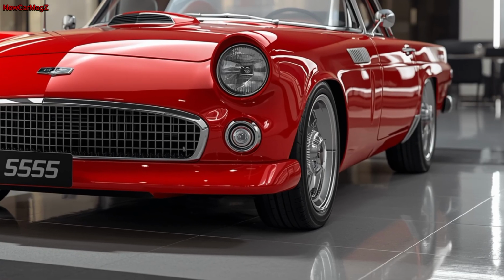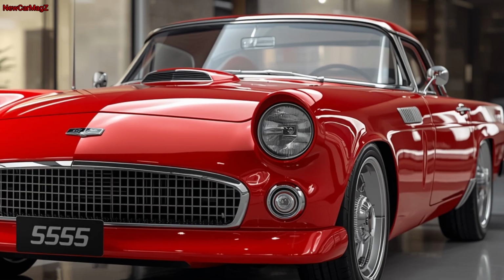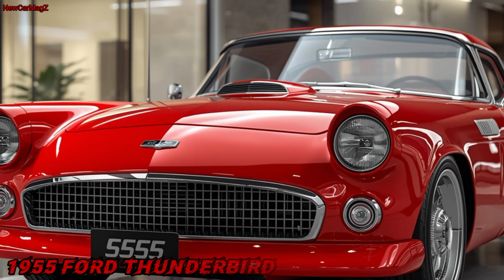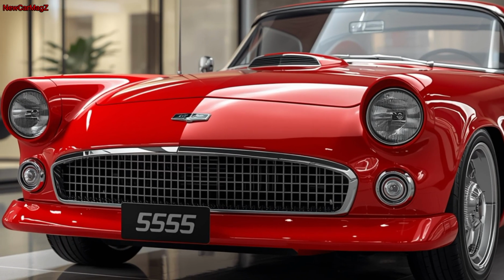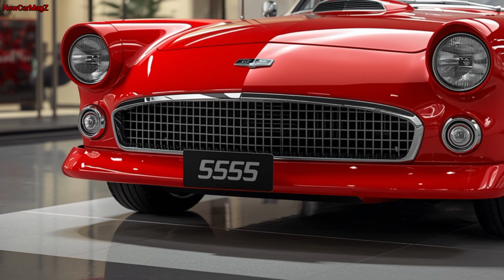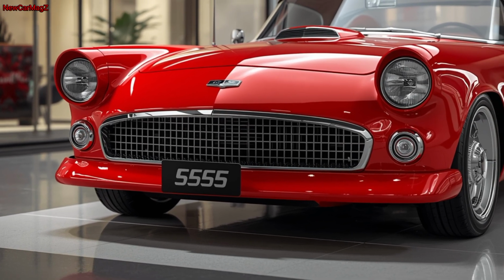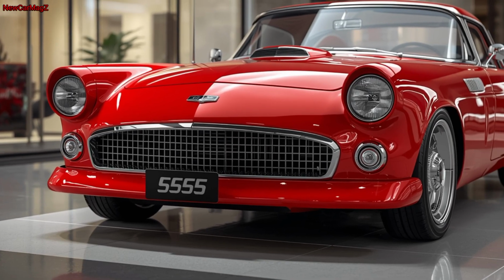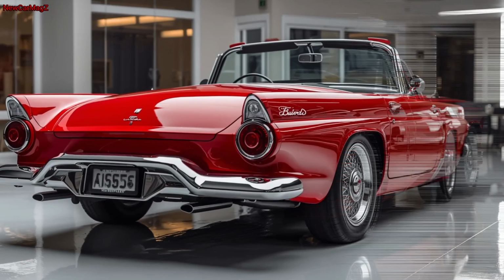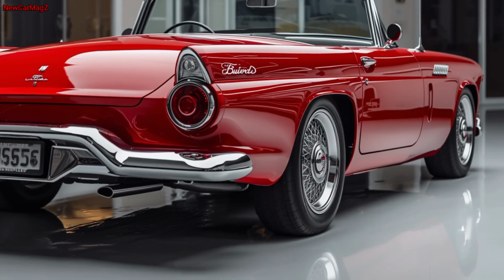Today, we're going back in time to the golden age of American automotive design, the 1950s. And the star of today's show is none other than the legendary 1955 Ford Thunderbird, the first-generation T-Bird that became a symbol of class, freedom, and the American dream on wheels. Our review model is finished in a stunning red color that perfectly captures the spirit of the 50s: bold, passionate, and unforgettable. So, buckle up, because we're about to dive deep into the timeless beauty, craftsmanship, and performance of this classic icon that defined an entire era of motoring excellence.